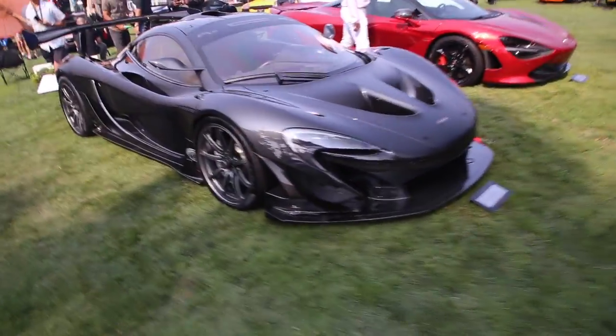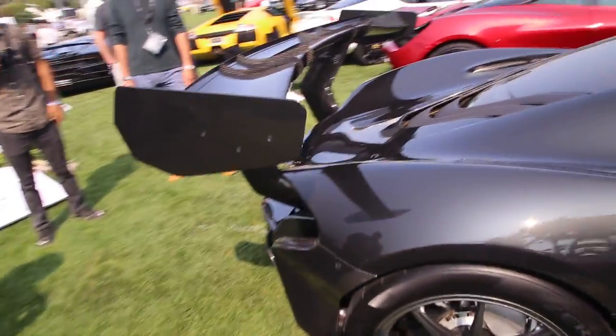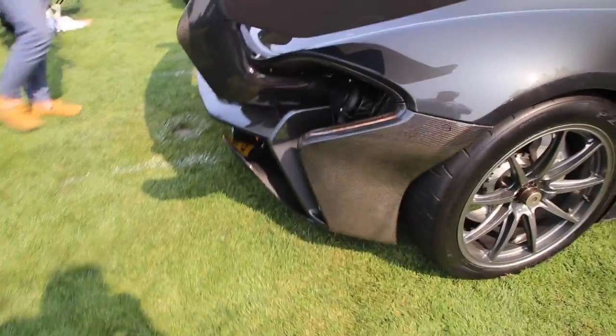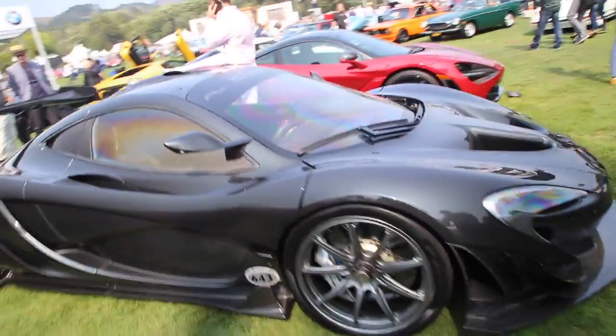The P1 LM here, this thing is absolutely nuts. Close contender up there with the Devo for coolest car here. Got that big wing thing. All the carbon fiber ever. Sheesh, the whole rear bumper's carbon fiber. Jeez, that's so nuts, dude.